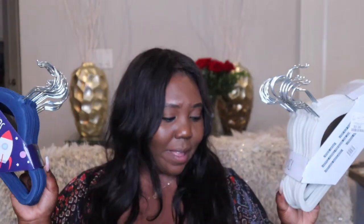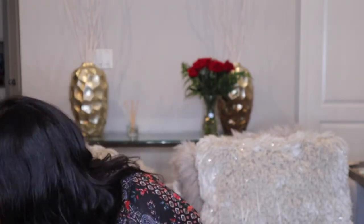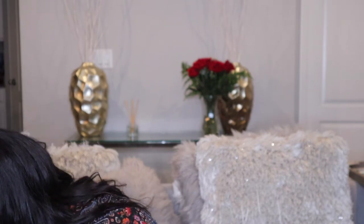Super cute, very inexpensive. You get 25 in a pack for $9. Can't beat that with a wooden stick, okay? Awesome, Home Goods, get your velvet hangers. Please get rid of the wire hangers. Okay, next. Sorry guys, I'm just throwing these back.